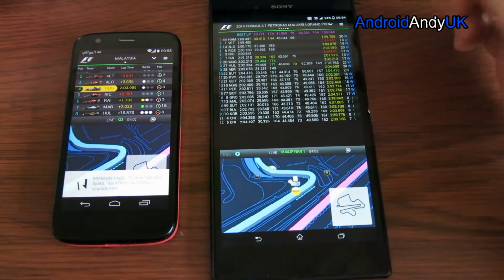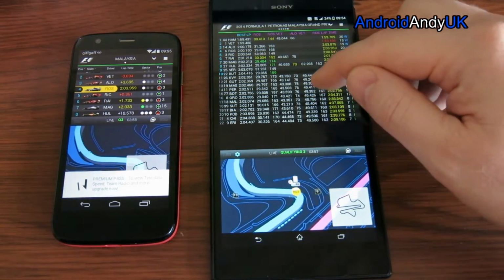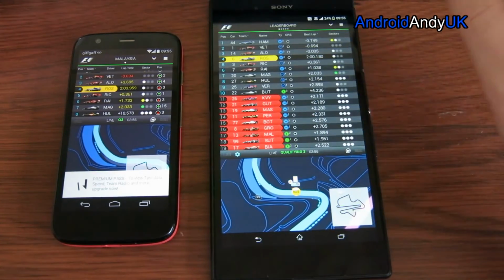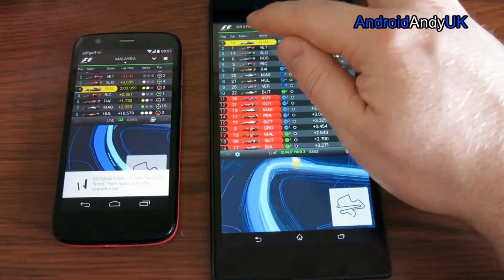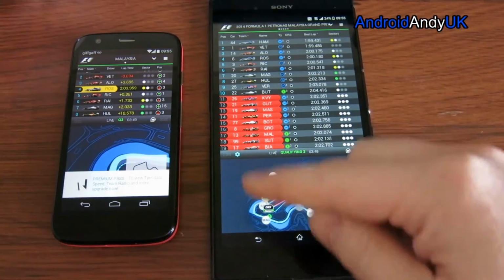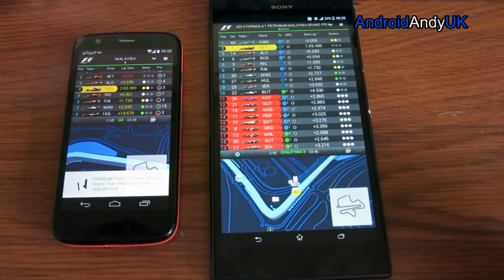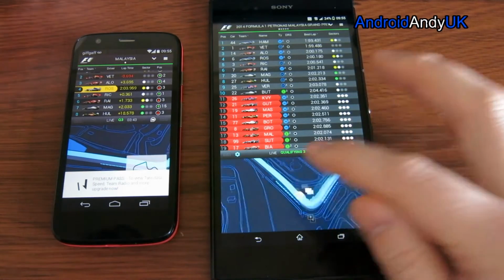So there we get the best laps, Hamilton top, Vettel second, we're getting the split times as they're going round. Now we're back to the front, now I can change everyone to Hamilton, or if I tap Hamilton again, we come back out and we can see where everyone is. Why has Vettel got a red dot on him? Don't know.